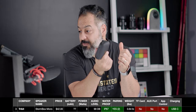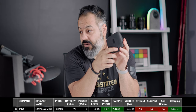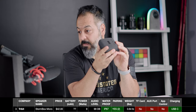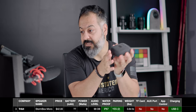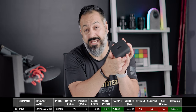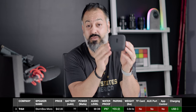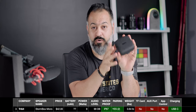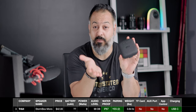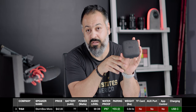And so this can fully submerge and still not get damaged. It does offer USB-C charging, but it does not have any auxiliary ports or TF card, and it weighs 0.64 pounds, but you can pair it with up to two devices and it gets up to 99 dB. So definitely not as loud as the first two, but if you're looking for the smallest and loudest, this would be what I would recommend. So this is one of those things that the form factor may influence your decision. Let's take a listen to the audio quality.